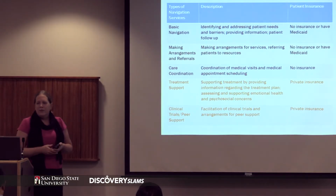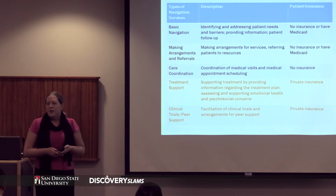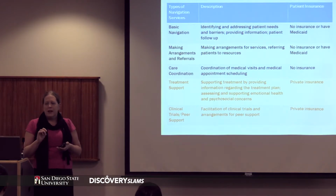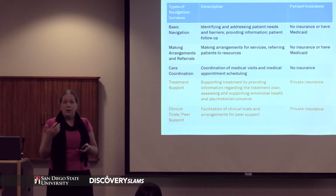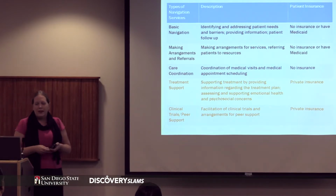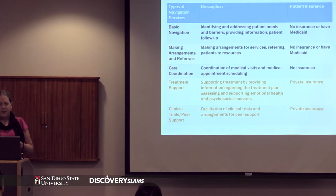Now one more. Take a look at this. This is the patients and their insurance status. Again, the top 3, basic navigation, making arrangements and referrals, and care coordination, were provided to patients who either lacked insurance or were on Medicaid, or what's called Medi-Cal in California. On the other hand, treatment support and clinical trials and peer support were provided to those with private insurance.